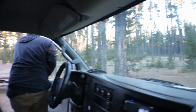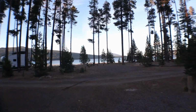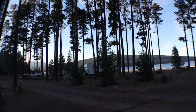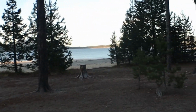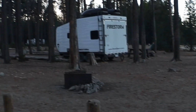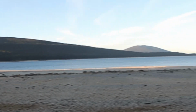Whew, we made it. Pretty sure this is our campground. It's right by the water. Wow. Look at this campground. It's cold, so my hands are shivering. That's our campsite. That's the water. Oh, look how pretty this is.